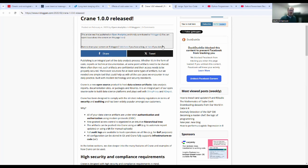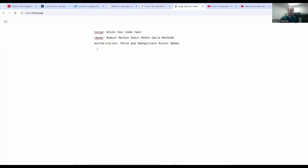3 new CRAN packages are available. There is tergo, style your code fast, RMCMC, robust Markov chain Monte Carlo methods, and authoritative, parse and deduplicate author names.